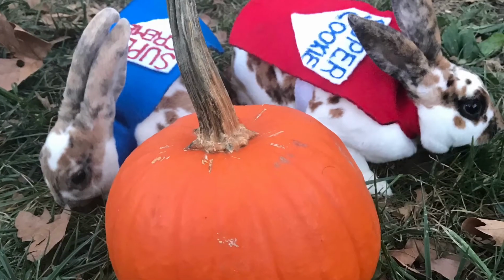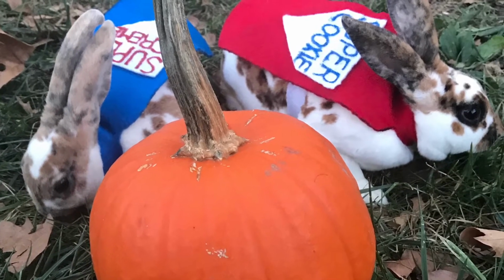For Halloween, me and my boyfriend made little superhero costumes for my bunnies. So the girl, whose name is Cookie, we made a red cape for her that said Super Cookie, and the boy, whose name is Creme, we made a Super Creme blue cape for him. And they looked freaking adorable. I'll put a picture up. I love them so much. They're like my little children.